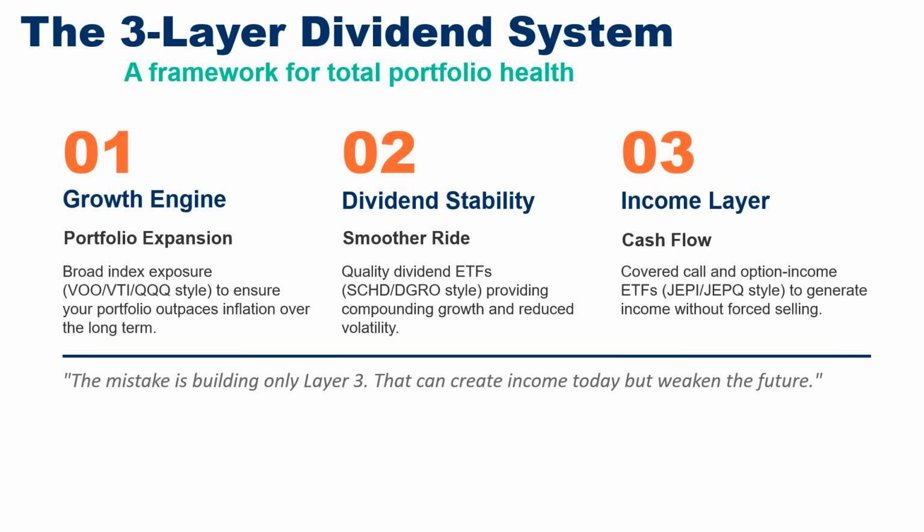So when we sit down and say, hey, what am I going to do? We're talking about taxes. Well, if you remember what we talked about was the 3-layer dividend system. I think in one video I called it the paycheck system that we've had before. And the first one is going to be your growth engine. This is going to be part of your portfolio, that it's expansion. This is going to be doing things that will cover inflation on the end of your fund.